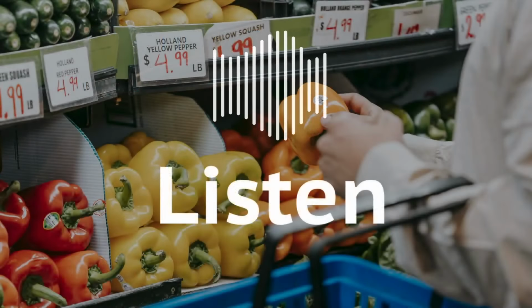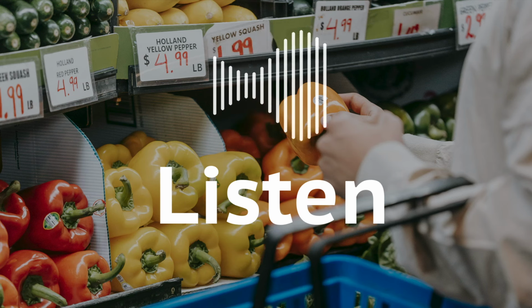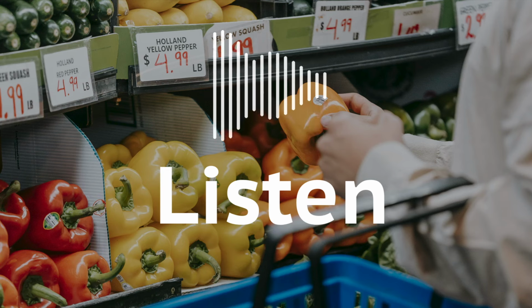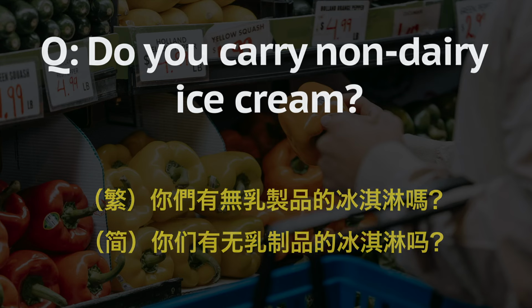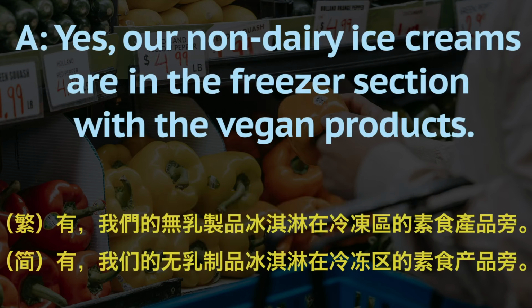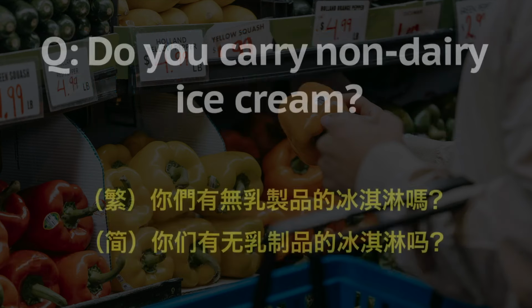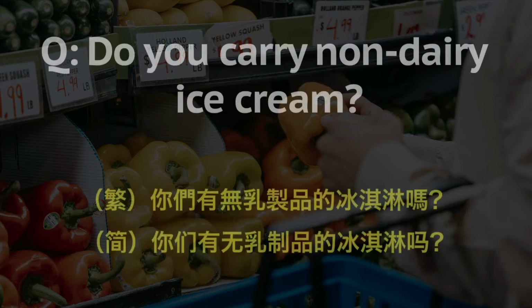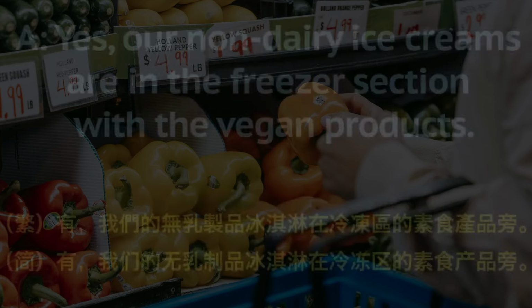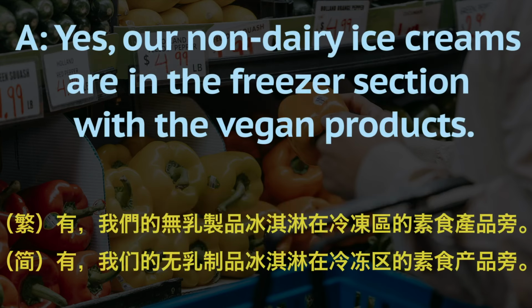Do you carry non-dairy ice cream? Yes, our non-dairy ice creams are in the freezer section with the vegan products.